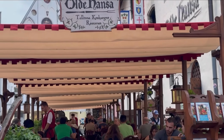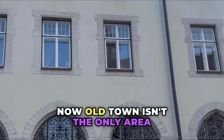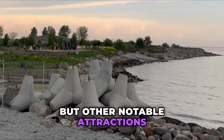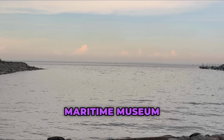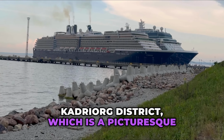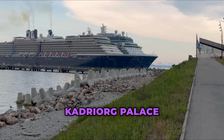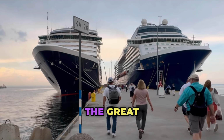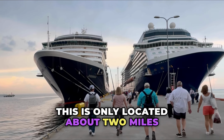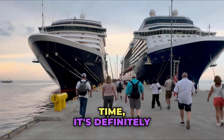Now, Old Town isn't the only area worth exploring, although as I noted, you can spend an entire day here. But other notable attractions of interest to cruisers are the Estonia Maritime Museum and Tallinn's Kadriorg District, which is a picturesque district known for its grand Kadriorg Palace built by Peter the Great and the Kadriorg Park. This is only located about 2 miles from Old Town, and if you have time, it's definitely worth a visit.